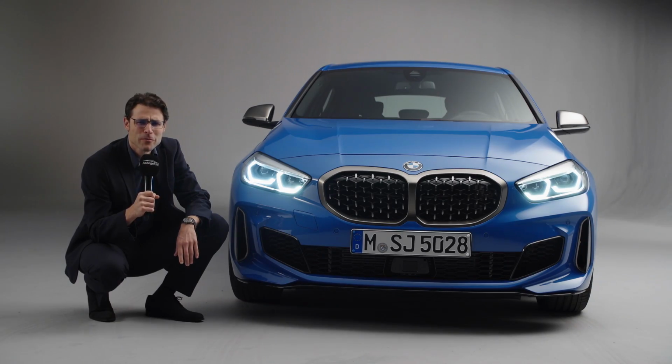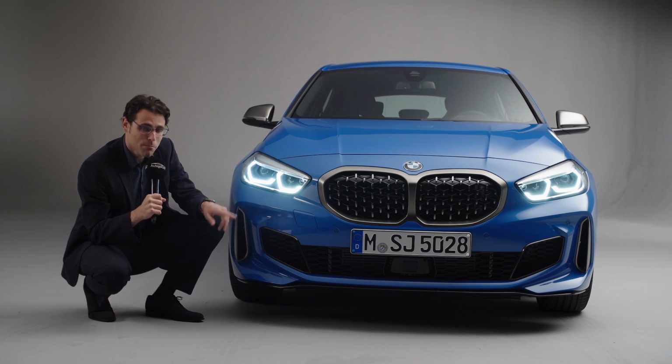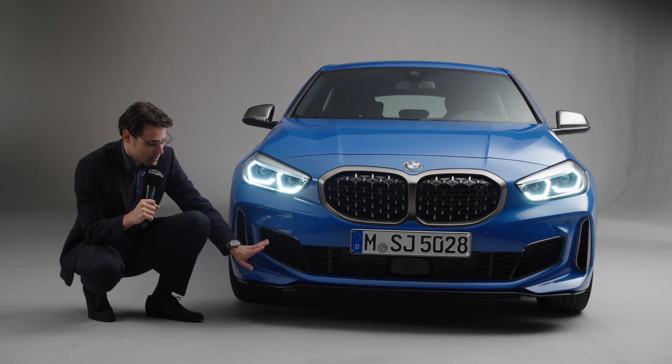Wow, that was an awesome intro by Jonas once again. Please tell us if you liked those beauty shots in the comments. So we have two cars here for you today. This one here is the top petrol version, the M135i. And this one here features an even sportier layout.